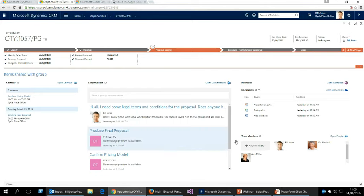I've got topics of conversation. We've got shared documentation here in team members. And you're thinking, well, why are we talking about this? We've already seen calendars, and we've already seen how I can create documentation and store it against Dynamics CRM. Well, this all sits within a OneDrive for Business folder within your SharePoint Online.